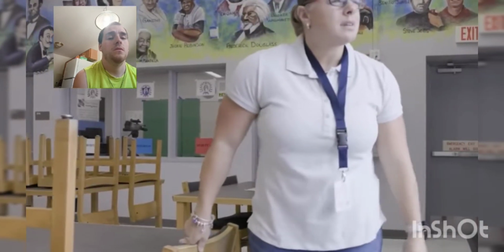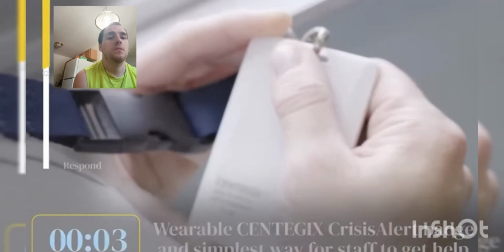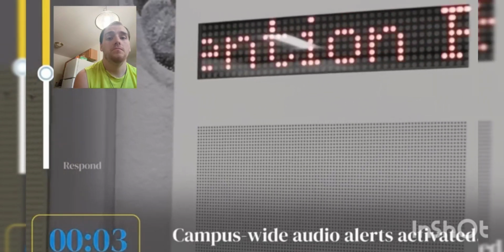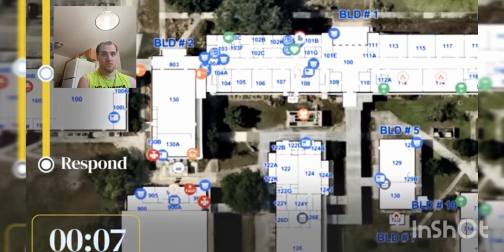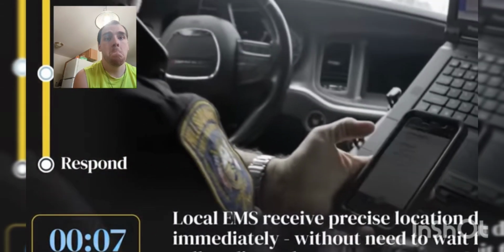The badge is called Centegic's Crisis Alert. It's the only one of its kind on the market, and works without internet or cell service. It's extremely easy to use, which is crucial in a stressful situation. No wonder it's so popular. Its creators mention over 600,000 users. Wow, that's actually pretty good.